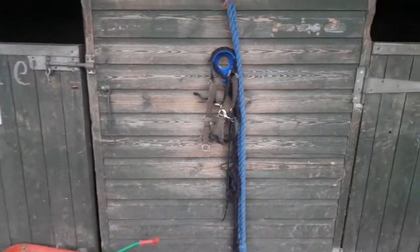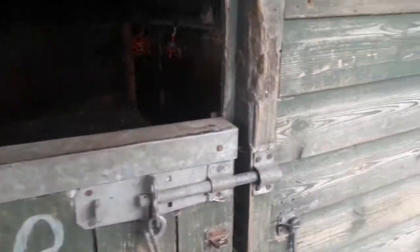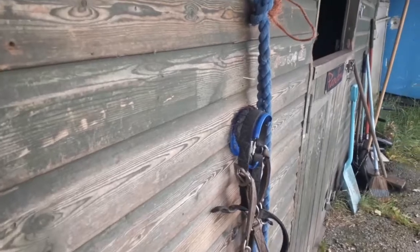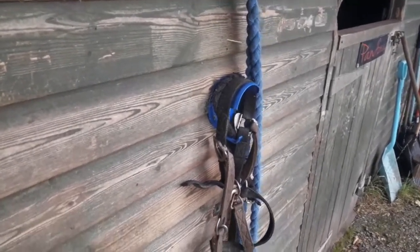They need repainting. We're currently working on repainting the rest of the stables around the yard, but yeah, anyways, so it's a bit of a mess right now. I've not been up here in ages. I keep going to the field and stuff and checking on the horses, but I've not really been down the yard too much. So Storm's stable, all my beds are still down.